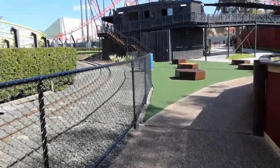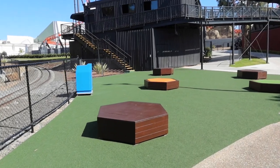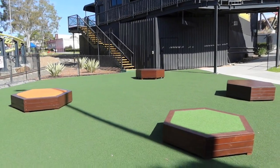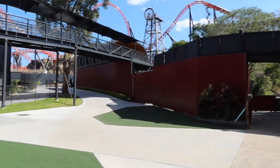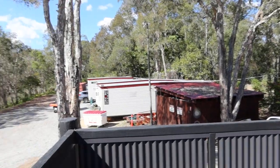Just as we go past the giant drop here, we can see that they've got new little seats out here for chilling. Obviously friends and family, probably waiting for people that are on the attraction. It is getting a nice little chill area there. Our plan is to aim through this doorway here, head up the ramp, and see what else is going on over there.